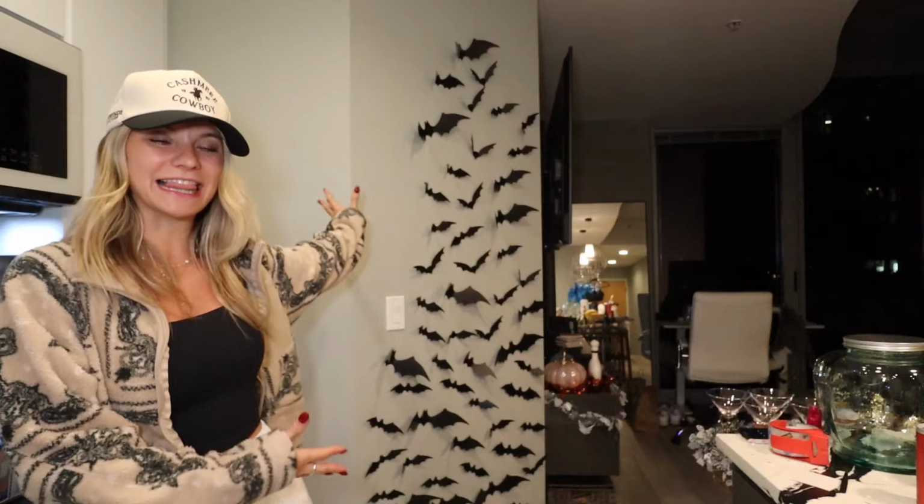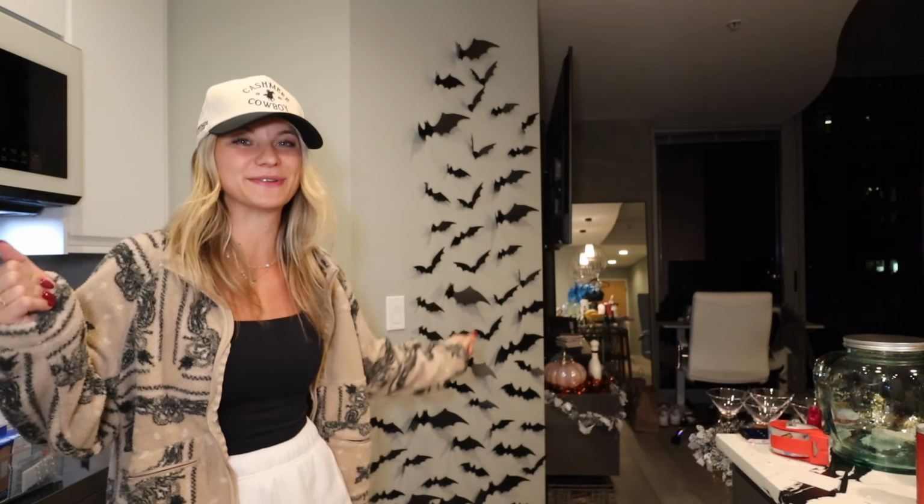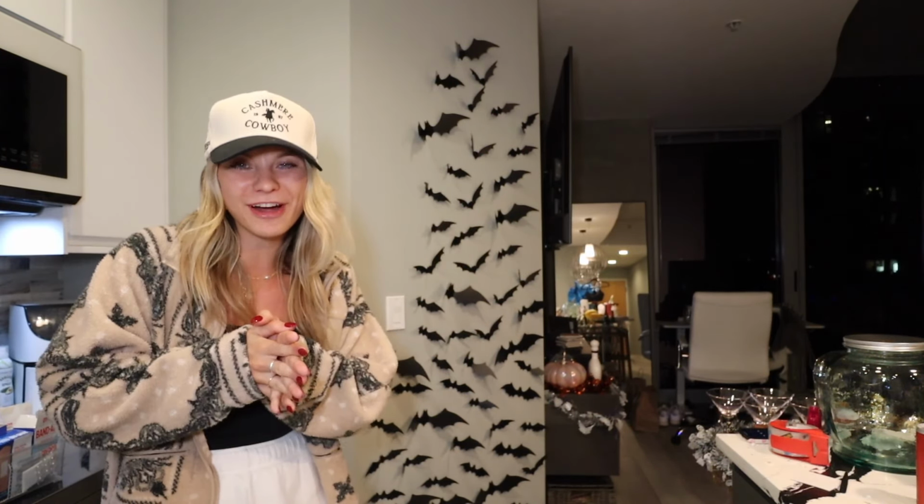Oh, I guess I said I was going to do the spiders by the front door. I'll do that off camera, and then I will show you tomorrow what everything looks like in here and if I do anything else, but I'm giving up for the night. It's a little too spooky in here for me to continue, so I'm really happy with all the progress that's happened tonight.